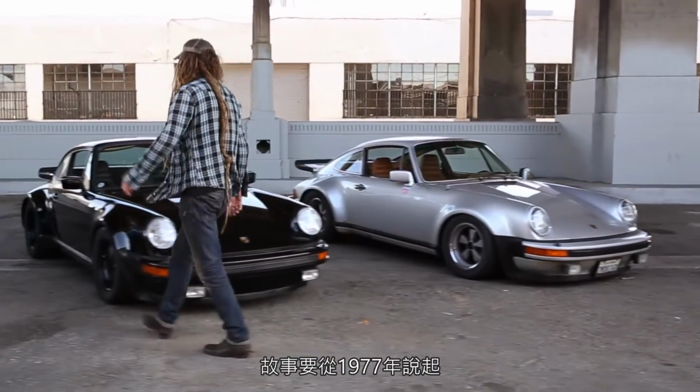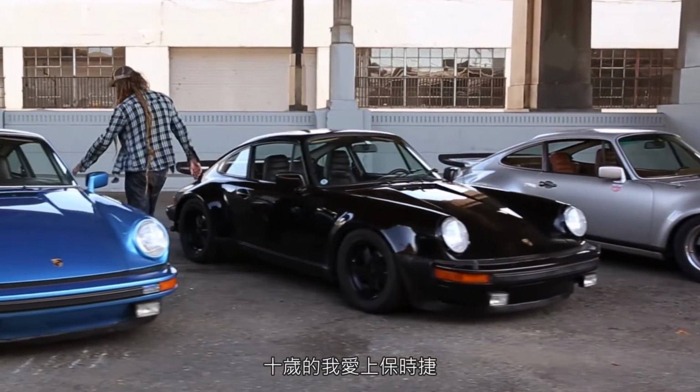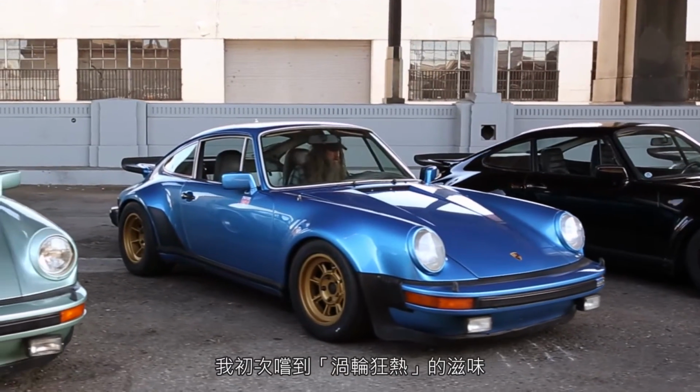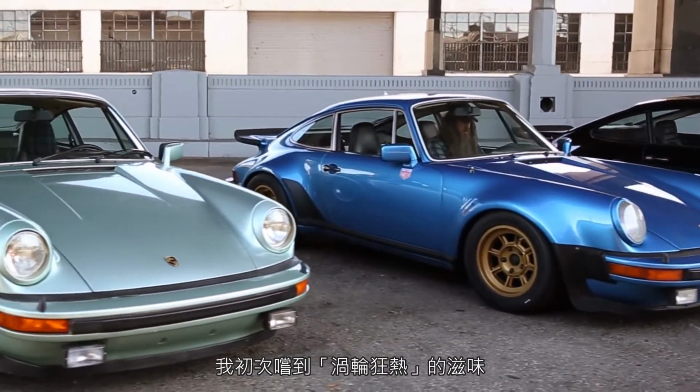Let me start the story in 1977 as a 10-year-old kid, and that was where I first fell in love with Porsche and first got my taste of what I like to call turbo fever.